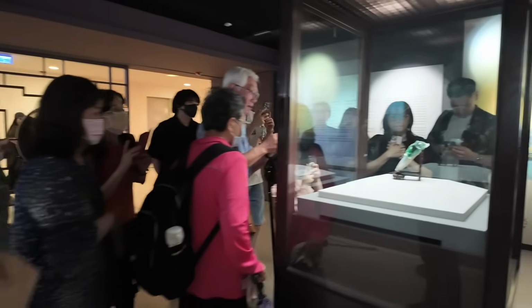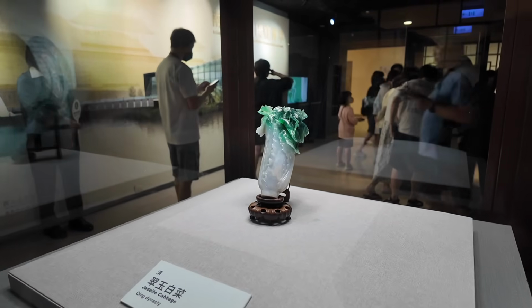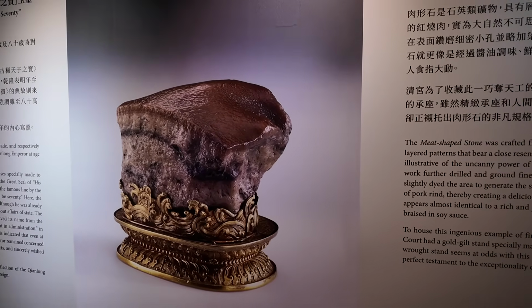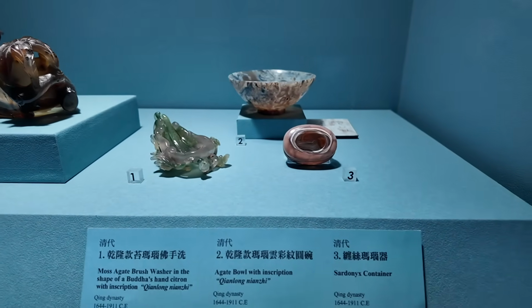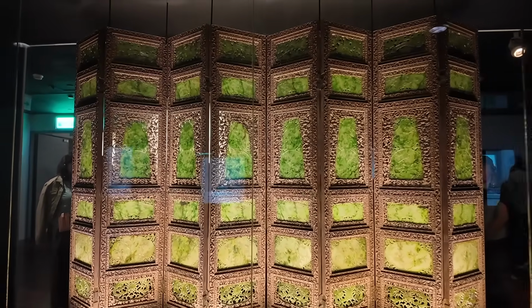Here's the star of the show. The Chinese gemstones that look like the jade cabbage. That's the jadeite cabbage from the Qing dynasty. There's also the meat-shaped stone, which looks like a piece of pork belly. That's also a natural formation. Now here we have different gemstones being carved into very nice looking things. Pingfeng, which is essentially a screen you can extend or collapse to block views.